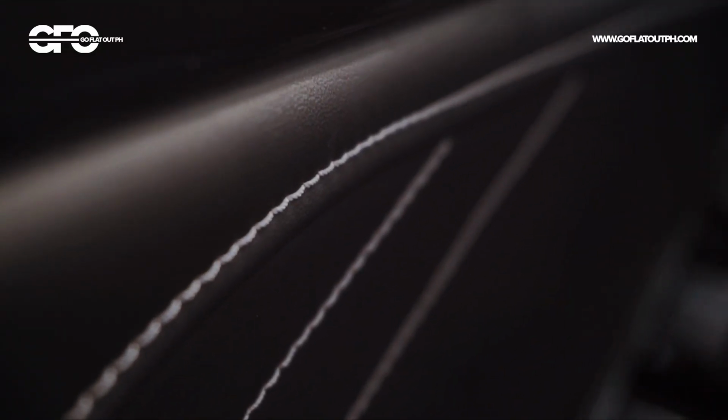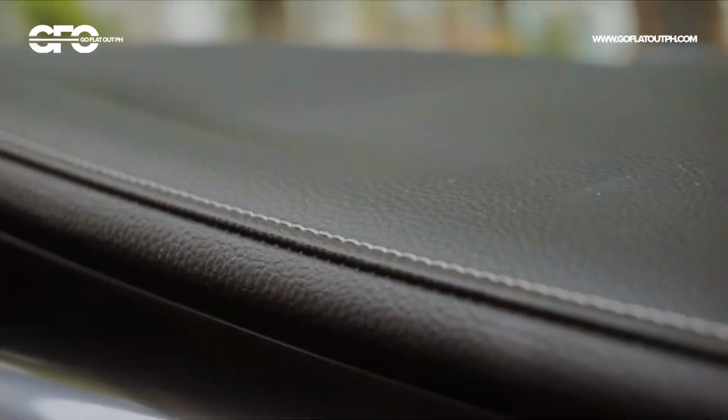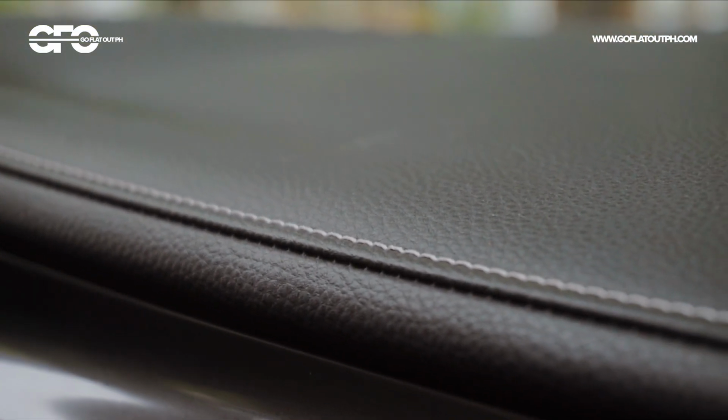Sa totoo lang, I think medyo mismatch pa nga yung interior scheme nila. I think the Mu-X deserves the brown interior more compared to the D-Max, since it's a more utilitarian vehicle, no, as being a pickup truck. But I mean, yeah, there's a bit of soft touch leatherette nga dito sa ibabaw ng dash niya, but the doors, puro pa rin hard plastics yung doors and lower dash.